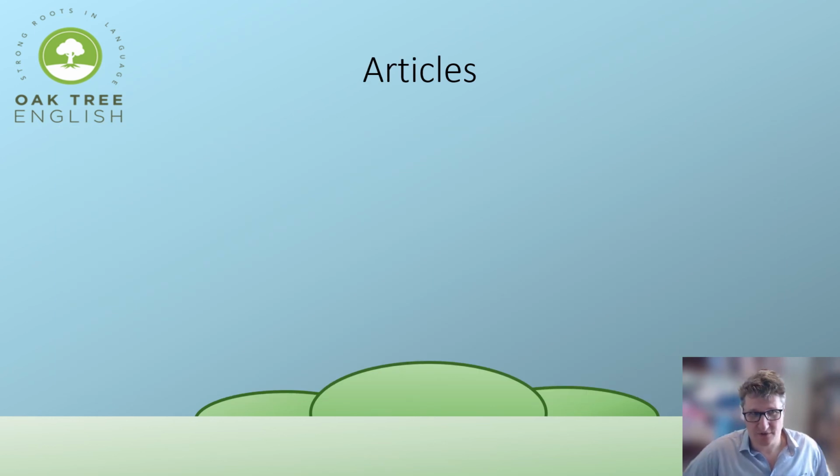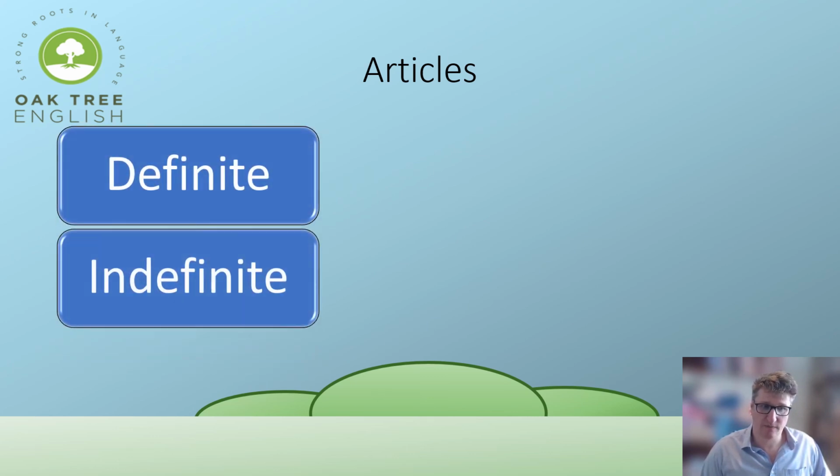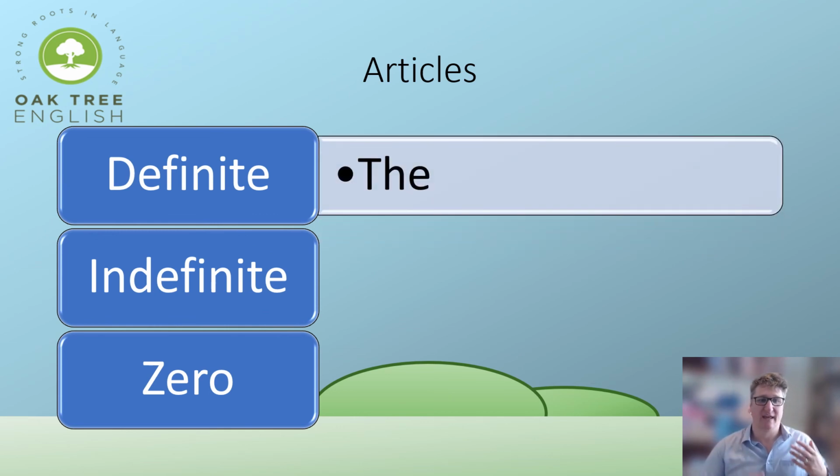Let's talk about articles. Once again, we've got 3 articles. We've got the definite article, we've got an indefinite article, and we've got 0 articles. 0 articles are pronounced like this. Glad we got that sorted out. So let's talk about definite articles first. Definite article is the.